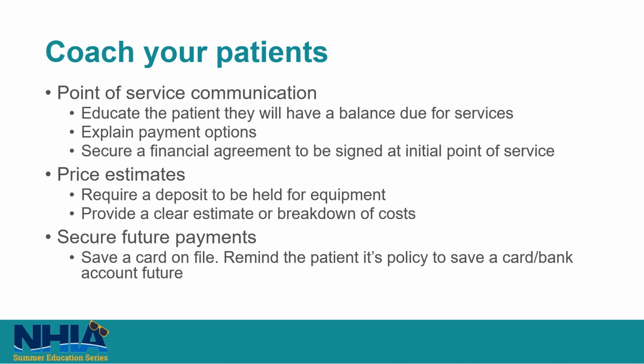When they feel like they understand what their commitment is, how you will bill them, and how you will inform them prior to being billed, when they feel comfortable with that, their defenses go completely down, and it's going to make your billing and intake teams' jobs a lot easier. Price estimates are a big thing.